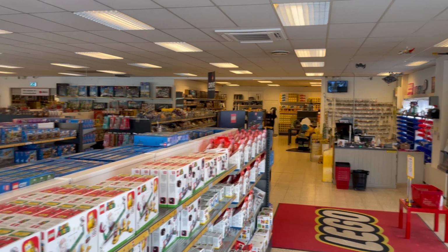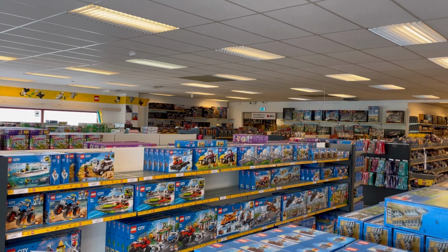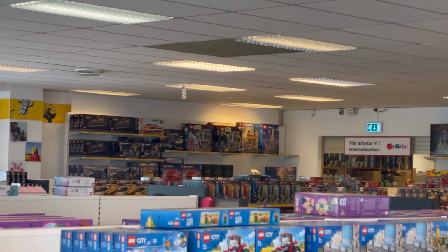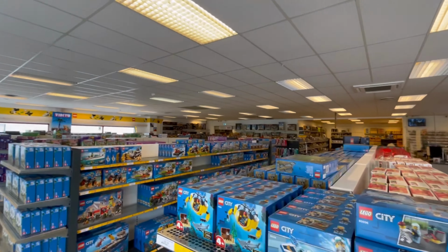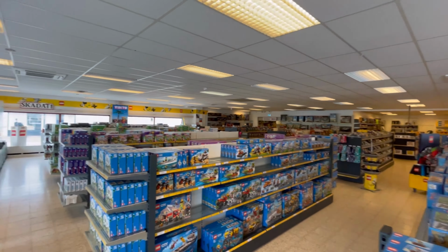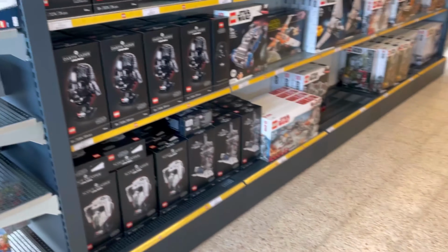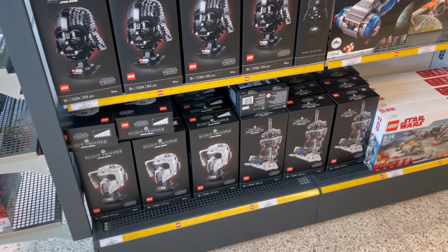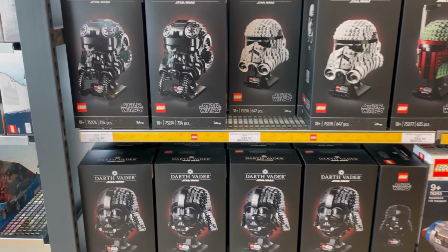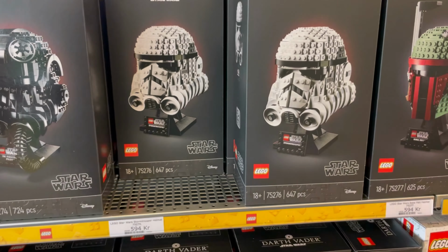Lots of things. Over on that far side, you've got some UCS stuff and some of the larger creator sets and 18 plus sets. We'll go and have a look at those in a minute. But for now, we'll start looking down the aisles. So this is one of my favourite aisles. Got all the helmets here. I think we'll probably get this one today. Maybe this one today.